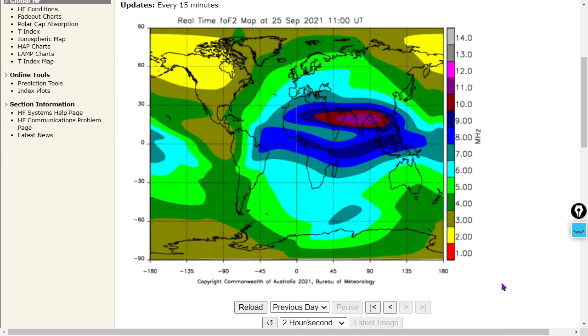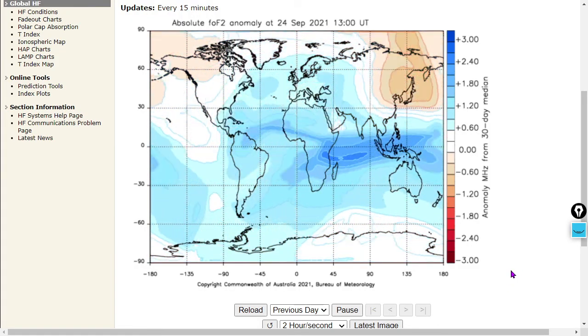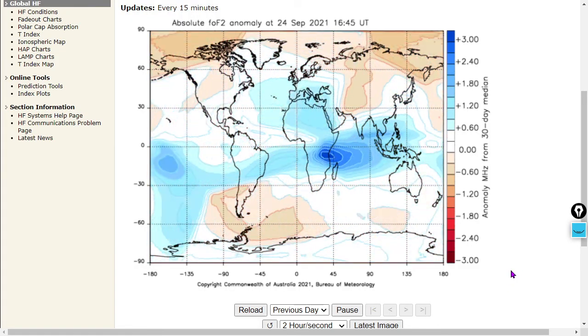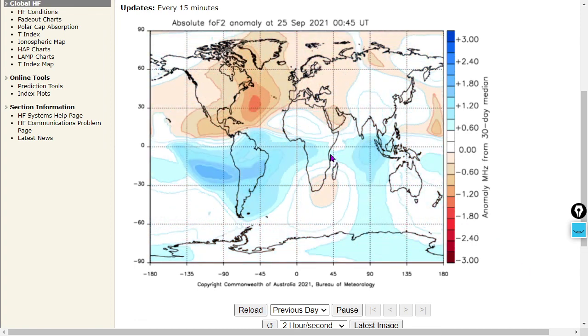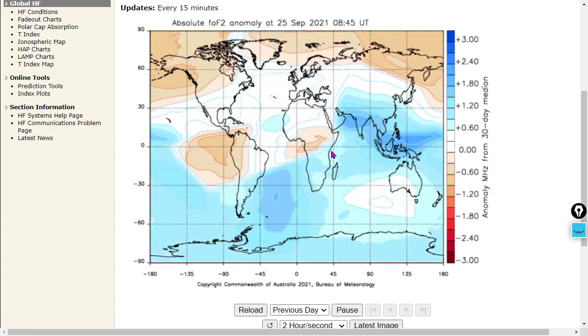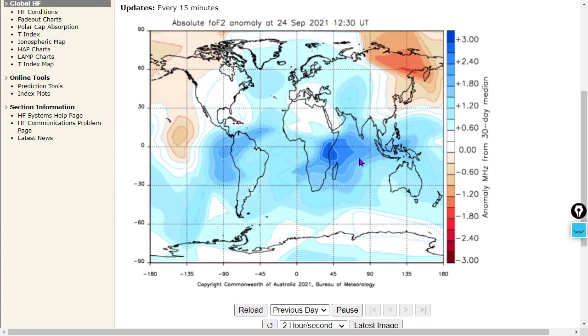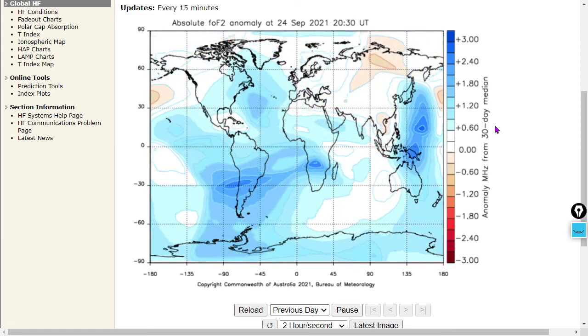Here's the latest image from 11 o'clock Universal Time. Nothing to write home about there. Here's the anomaly map showing you departure in megahertz from the 30-day median. Some high-frequency anomalies here in Eastern Africa, the Central Indian Ocean, as well as the Central Pacific Ocean.